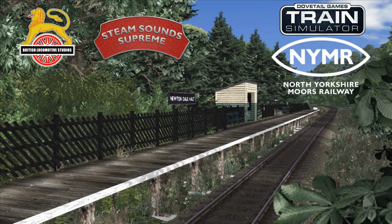Hello fellow simmers, it's Samuel Beeman at BLS here, and this is all that you need to know about the North Yorkshire Moors Railway Pickering to Grosmont route before its release.